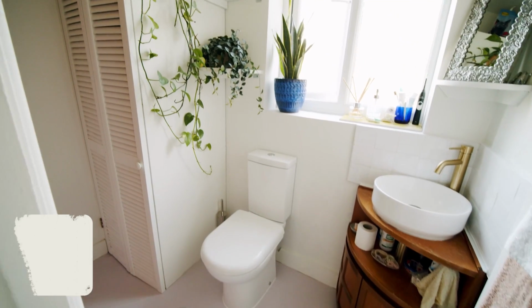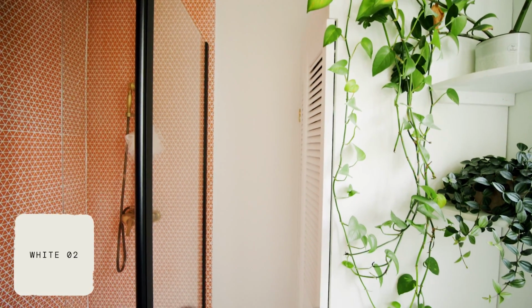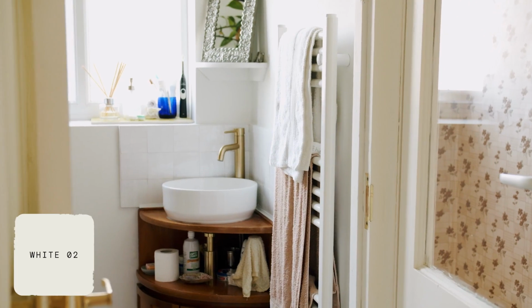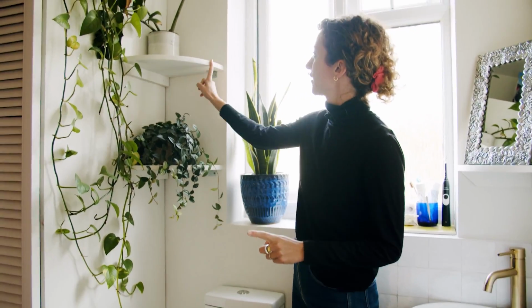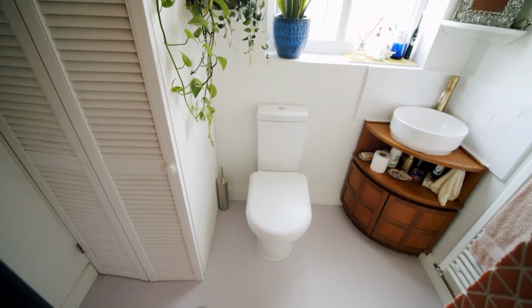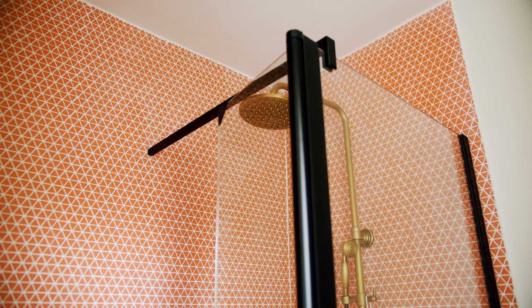Okay, so this is the bathroom. This is the thing we made. Ta-da! We had little corner shelves made and put in, which I really like. These here. You can get smaller size toilets, so we got a mini toilet because we've got a mini bathroom. But you don't notice it when you sit on it.